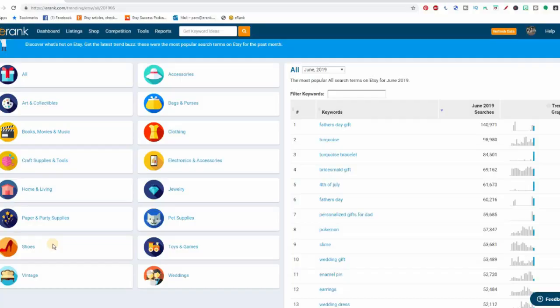So it gives us a chance not only to rank for that, but if we rank for that, we might rank for turquoise bracelet. We might rank for turquoise bracelet for women. So it gives us an idea. Now let's have a quick look at that vintage category.